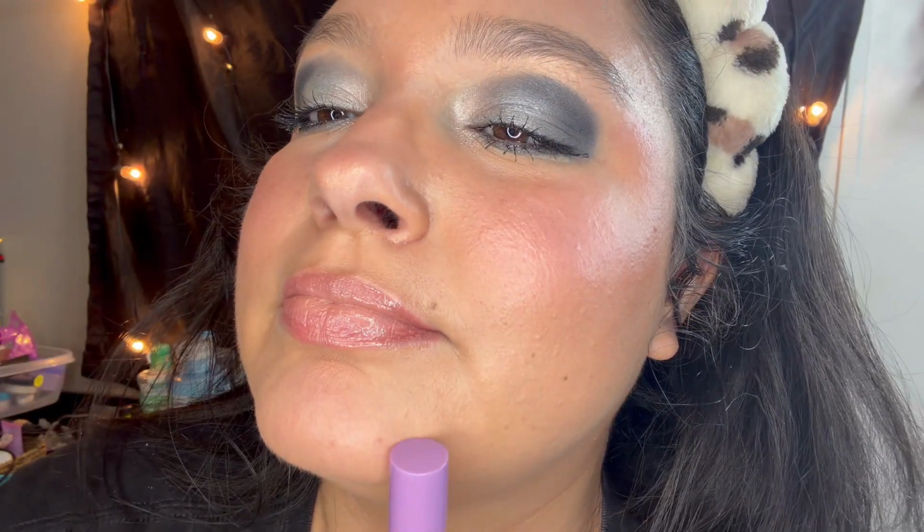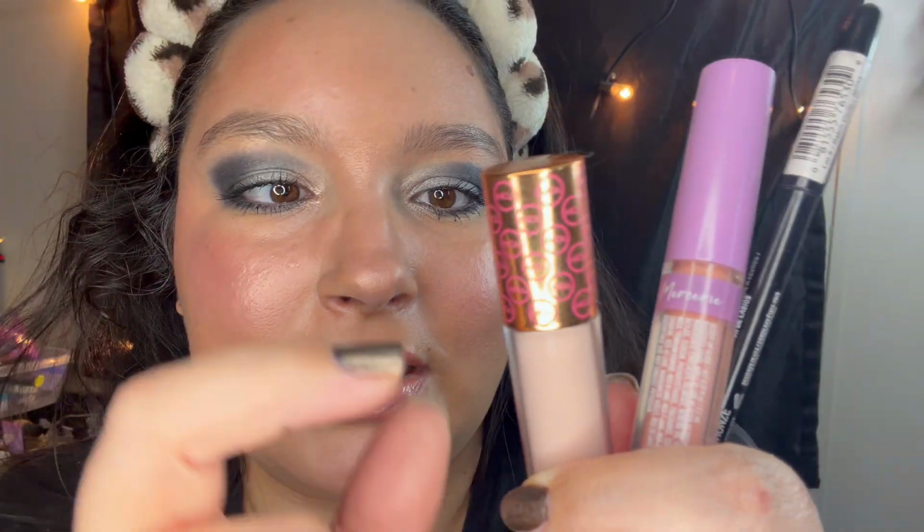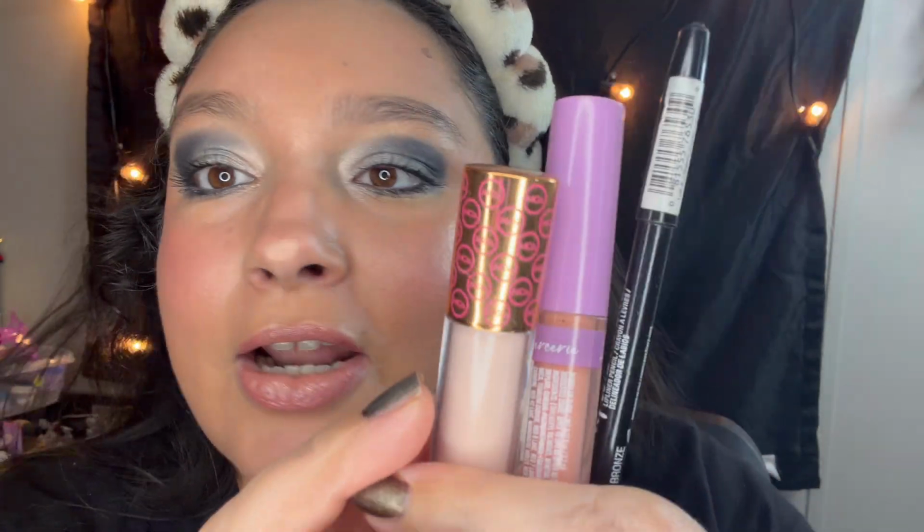Adding the concealer to the middle of the lips before you put on the lip gloss adds an ombre effect. And then the light will catch on to the lighter parts of the lip. And yeah, I actually saw this on TikTok and I'm gonna use this hack again with some other lip products. All right, and that's all for the look.